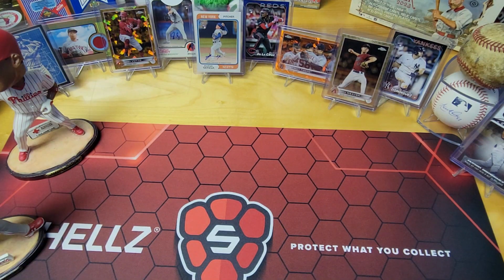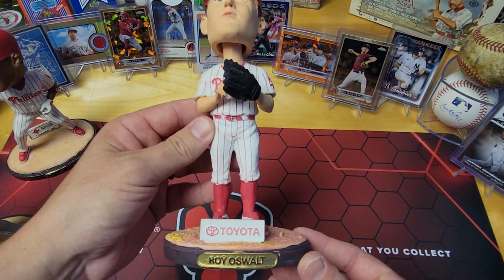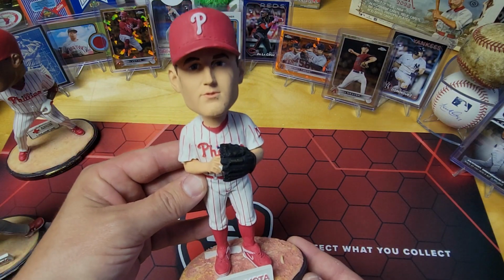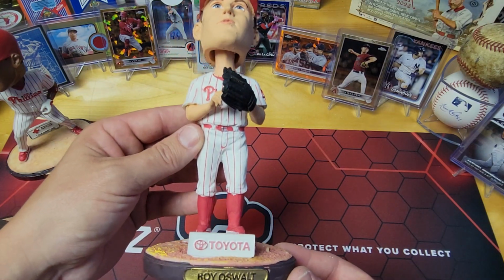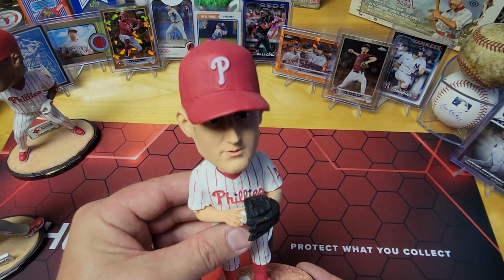All right, let's move into some pitchers. One of the four aces here, Roy Oswalt. Great pitcher. He was only with the Phillies for a hot minute, but again, was part of the four aces in 2010. And that was something to watch. I'm sure many of you have seen it.